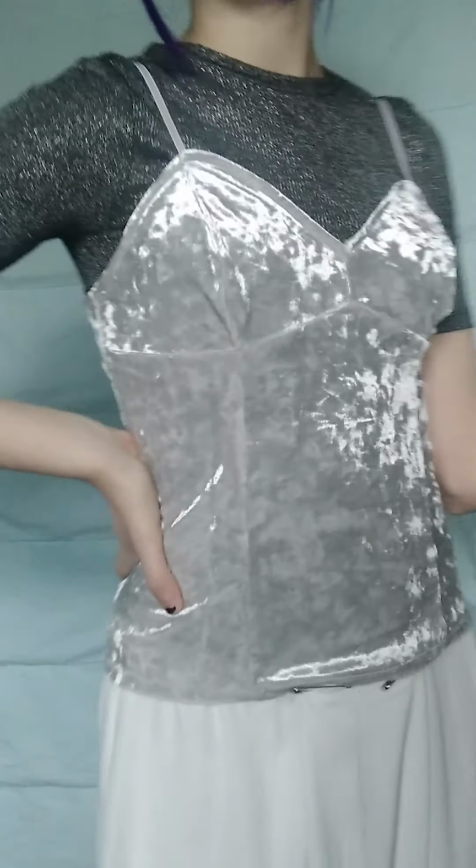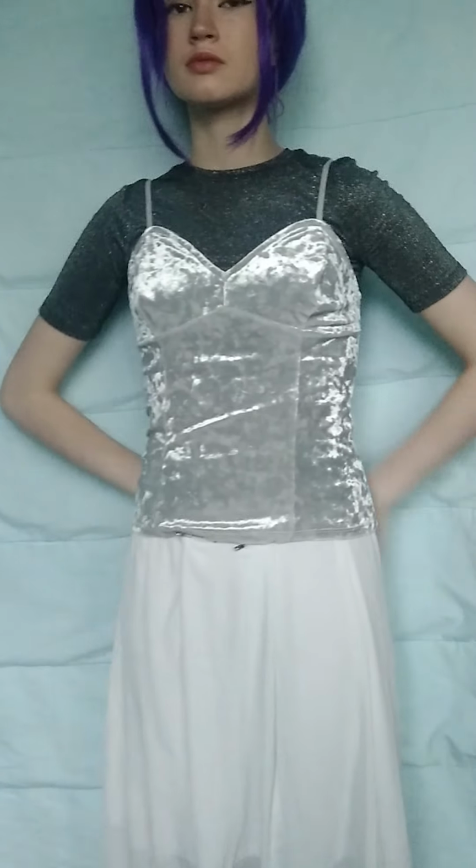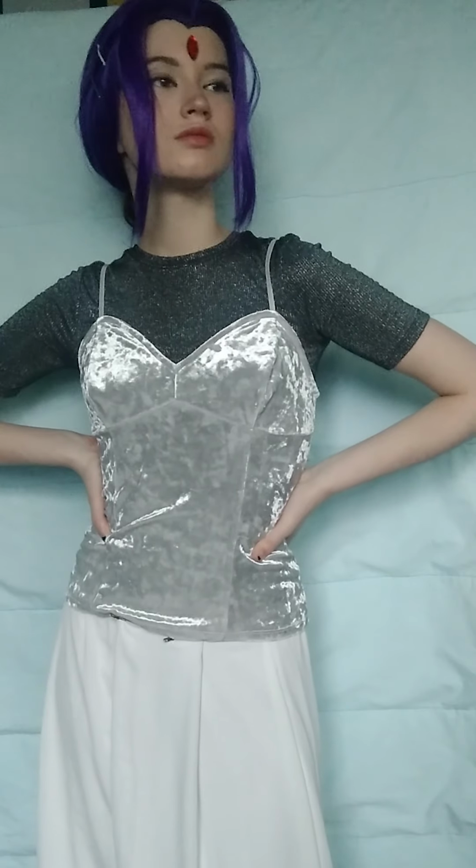My outfit included my silver chainmail-like shirt, my white velvet tank over top, and a white skirt I fashioned out of an old dress that's held together with bobby pins. It's not exact, but it gets the general vibes of like a holy warrior place, I guess.